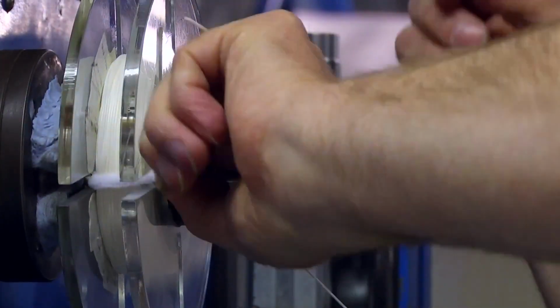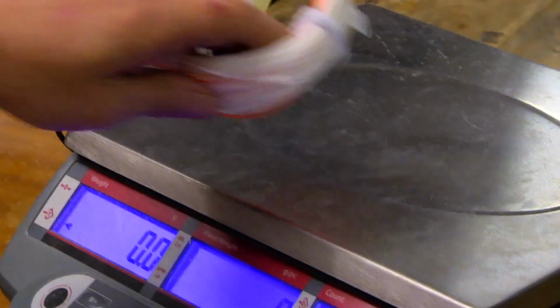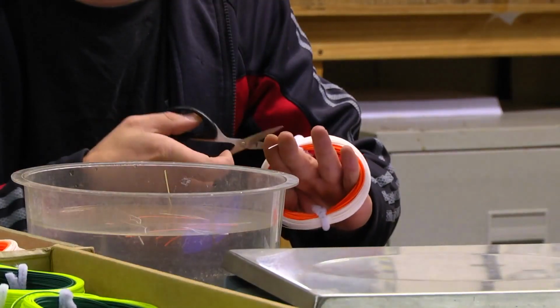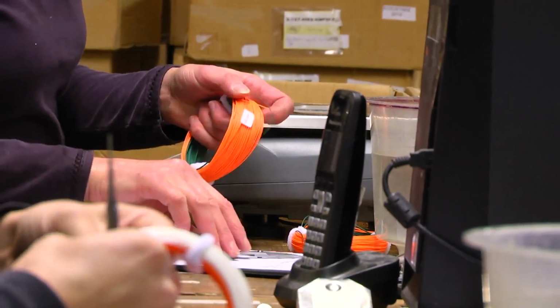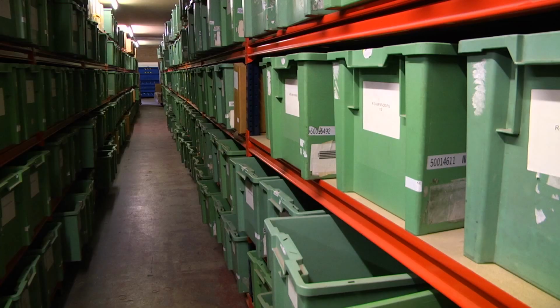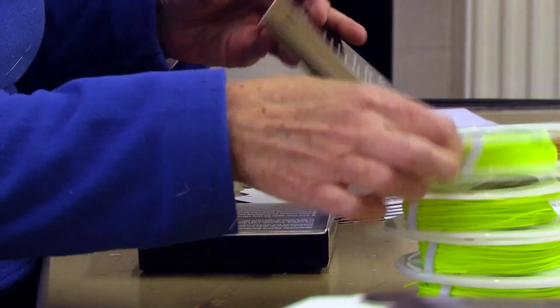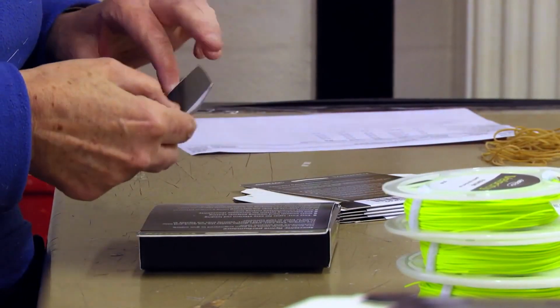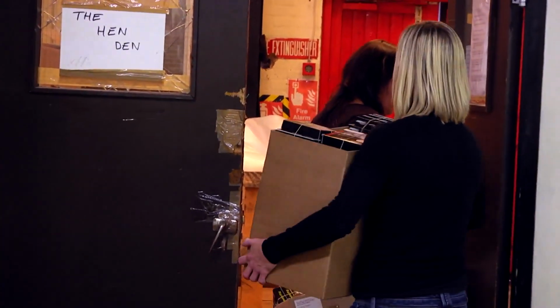At that point then, the coils are passed over to the QC area, where they're minutely checked for weight and buoyancy, surface finish, coloration. From the QC area, the coils get taken into our coil storage, where they're kept until demand comes through. And at that point, they're taken down into packing, put on the spools, put into boxes, labelled up, and then sent to fly fishermen all over the world.